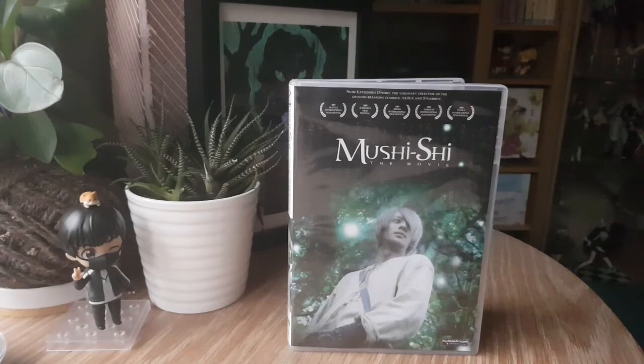But this disc has an English dub, and it has the original English cast of the first season of the anime, which is kind of funny when you consider that the second season never got an English dub, but the film did, and it's like, wow, this is a lot going on. Regardless, this was a very interesting movie.